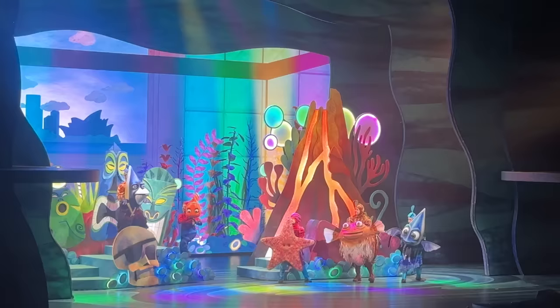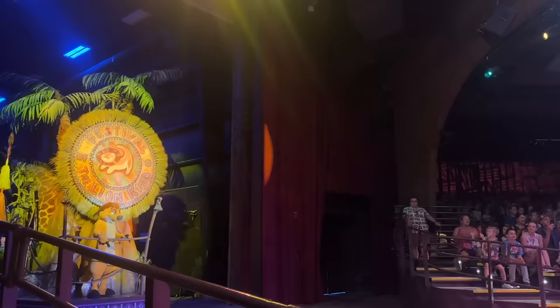Note, you do not have to purchase Genie Plus to buy fancy rides, and you don't have to buy fancy rides to purchase Genie Plus. The two systems function completely separately.